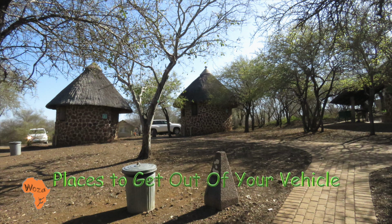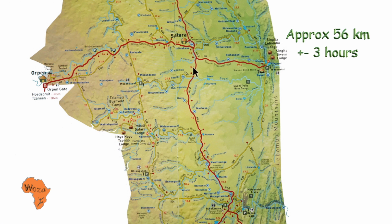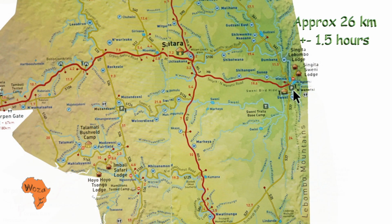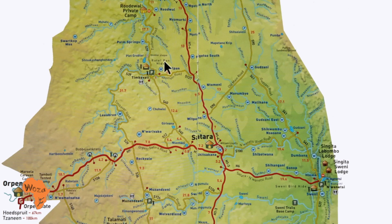Closest places to get out of your vehicle are Nwanetsi picnic site on the H6, Chokwani picnic site on the H13, Muzandzeni picnic site on the S36, Timbavati picnic site on the S40, Sweni Bird Hide on the S37, Nhlanguleni picnic site on the S36, and Rattle Panhide on the S39.